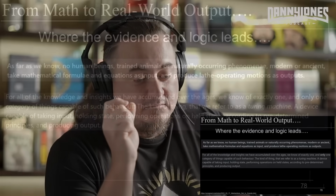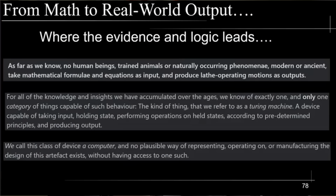Now, you can make Turing machines mechanically, pneumatically, electronically, hydraulically, but we call this class of device a computer, and no plausible way of representing, operating on, or manufacturing the design of this artifact exists without having access to one such. He's saying that you cannot have made this without the use of a Turing machine, aka a computer, to be able to take that design and produce the output to get the result that we see in this.